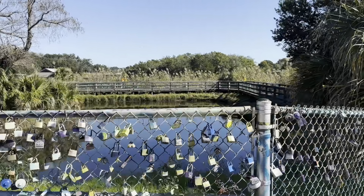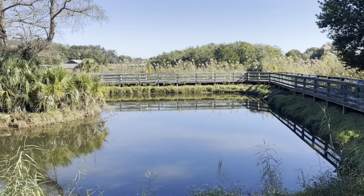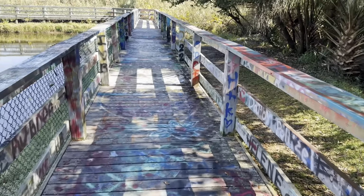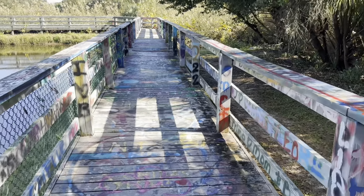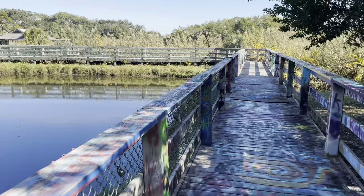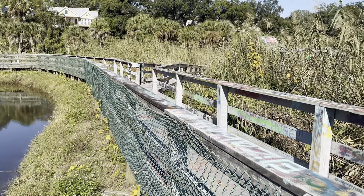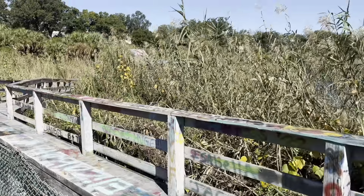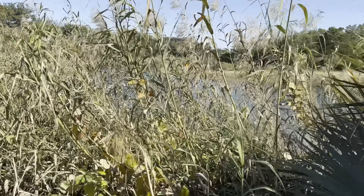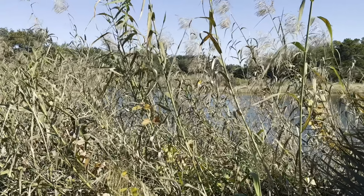And it looks like they have some type of little boardwalk over here, and they have actually painted the boardwalk also. I see the boardwalk spurs off there and goes out in this direction. I can see a little lake and marsh area out there, a boat, but I'm not going to venture out there, I don't think.